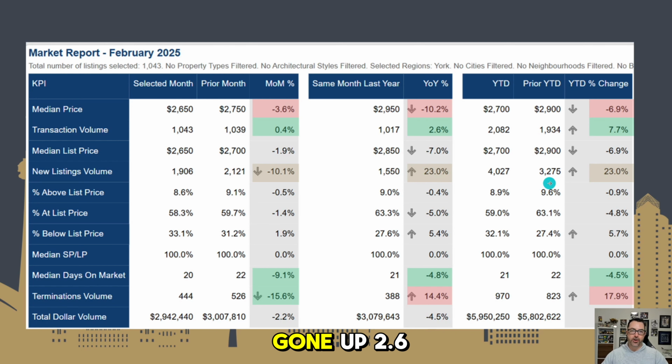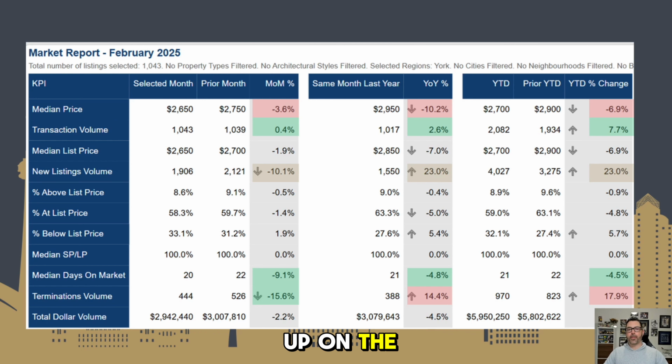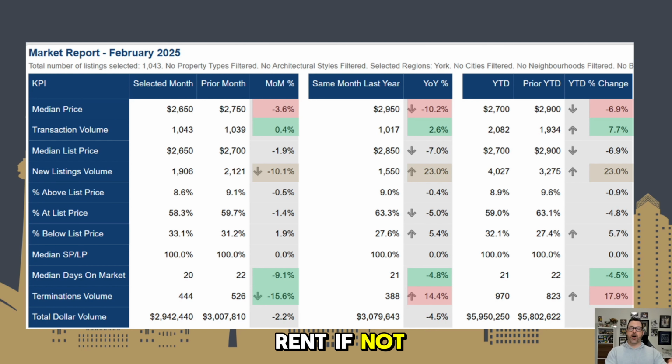Transaction volume has gone up 2.6% year over year. New listings has increased quite a bit by 23% year over year, and that's sort of what's having an impact on the market. We're starting to see those additional listings start to pile up on the market. Landlords need someone to pay the rent. If not, it's them. So there are some price adjustments being made with the average rental price.